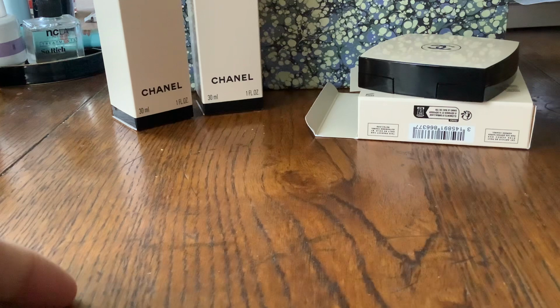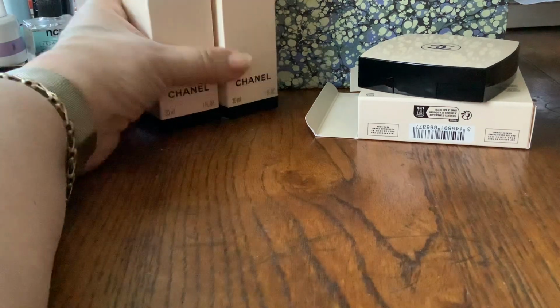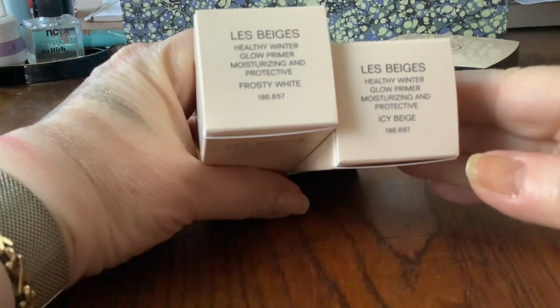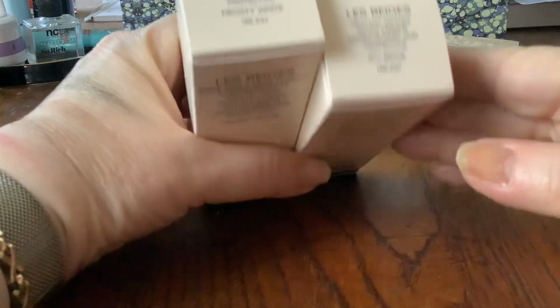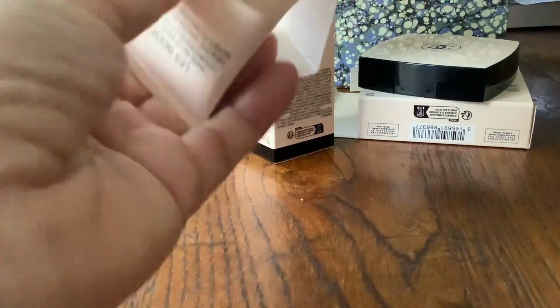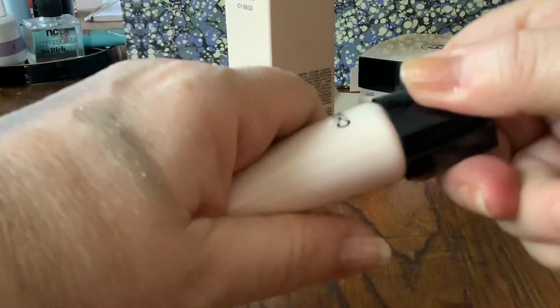I think the potentially exciting products are the glow primers, Healthy Winter Glow primers. I like Chanel's primers. I have got one on the go at the moment. Very moisturising. Definitely improves the dewy look of makeup. This is now 3, and I think they're limited edition versions. I got 2. I got Frosty White and Icy Beige. There's a more goldeny coloured one.